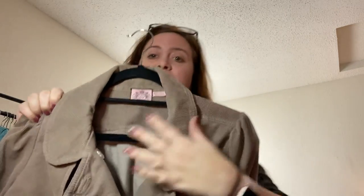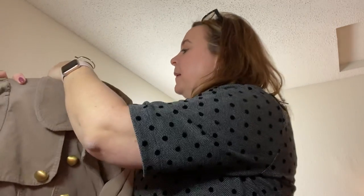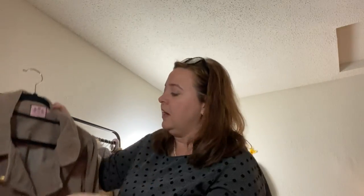Wish it was my size. It's Juicy Couture, and it is a size medium. No, it is a size large. It looks like it runs a little bit small though.